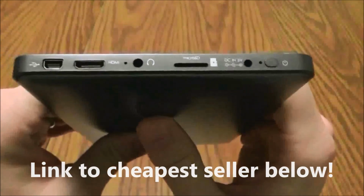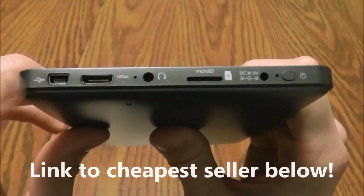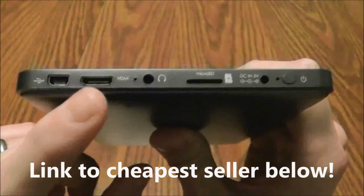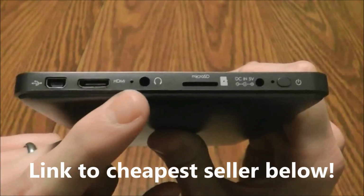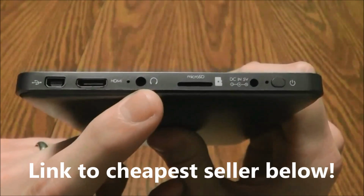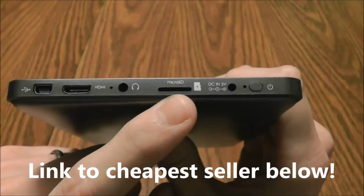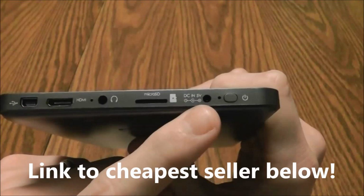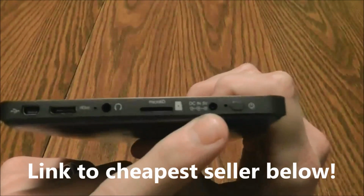Tons of ports on the bottom here, which I love to see. We have the USB port, USB 2.0, mini HDMI port, which I'll demonstrate for you in this review a little bit later. We have the microphone port, the headphone jack, micro SD card, as mentioned here, 32 gigabytes of space you can go up to with the micro SD card, so no worries for storage. The power adapter here, and then also the little LED light with the power button to turn the device on. So lots of ports here on the device.